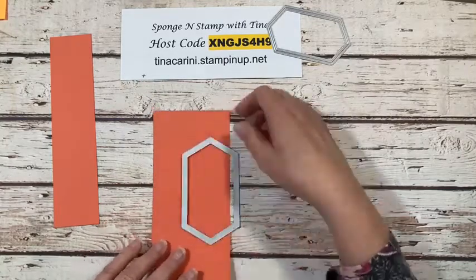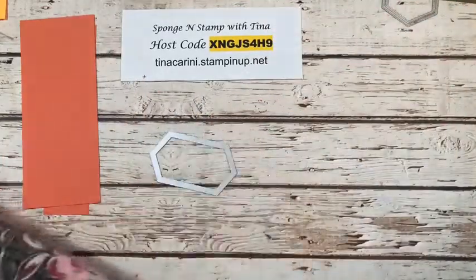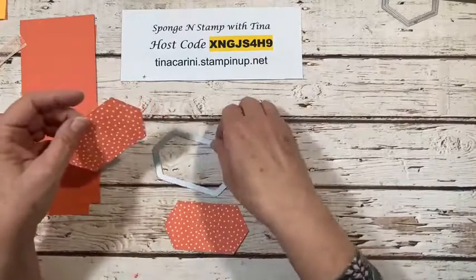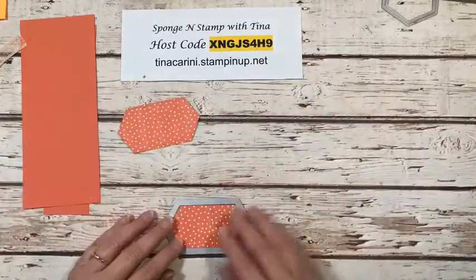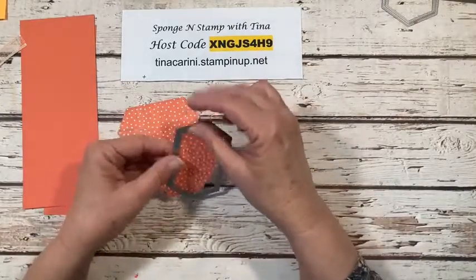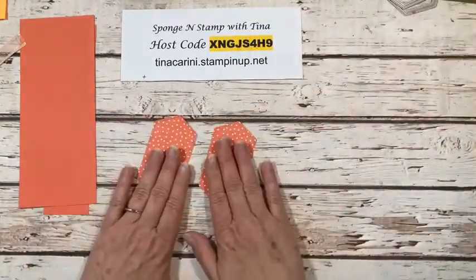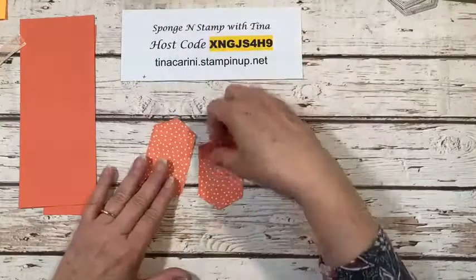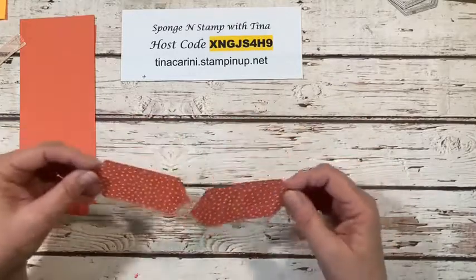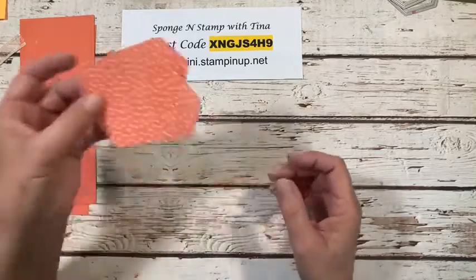And then you want to take a piece of designer series paper. I already cut these out, and I didn't bring another piece over to show you guys, but I know that you guys already know how to do it. You just line that on your designer series paper, however fits best for you to get the most out of it. And then you have those 2. Really and truthfully, you only need 1, but if you're the type of person that likes to decorate the back of your boxes, which sometimes I do, sometimes I don't, you'll need 2.